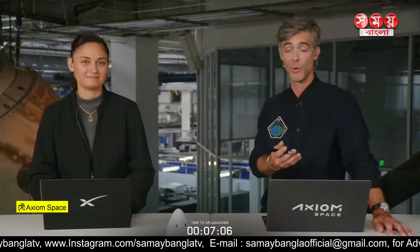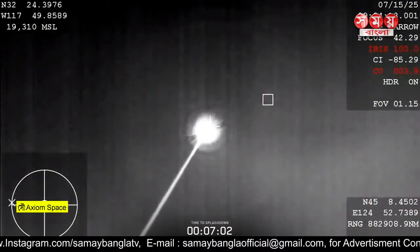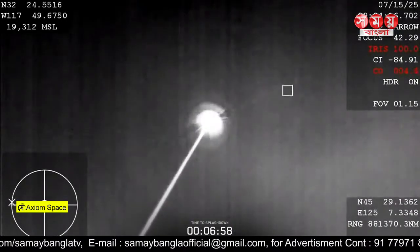Important part of what we're tracking today. We're tracking a lot of very dynamic operations. And so being able to see what we see on the screen there is incredibly important for mission controllers.